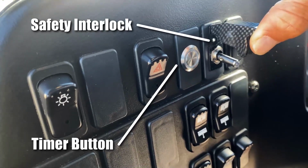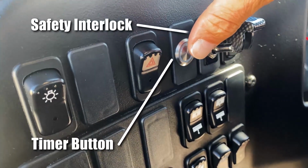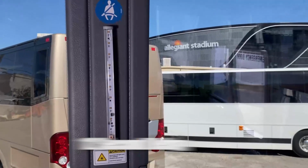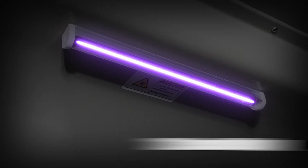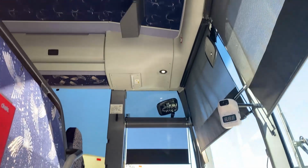The driver activates the UVC system through an interlock device and button on the dashboard. After the driver pushes the timer button, it has a 12-second delay before it activates the UVC lights to give the driver enough time to step out of the bus and not get exposed to UVC. Once the lights are on, they stay lit for approximately 75 seconds.